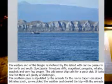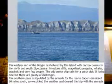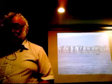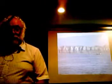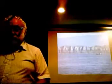Lots of challenges. And the Southern Pass is the one that you have to use and go down to Cape Horn, 60 miles away. So we picked the weather and called into the Armada station and got our Zarpe, said Cape Horn circuit, and off we went.